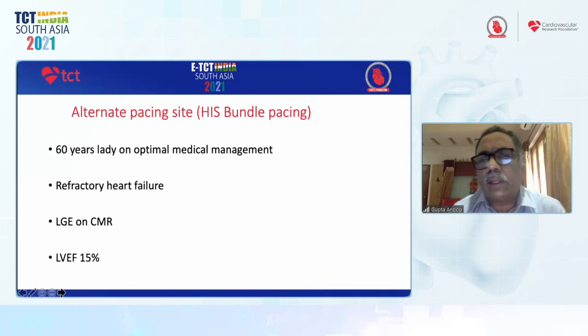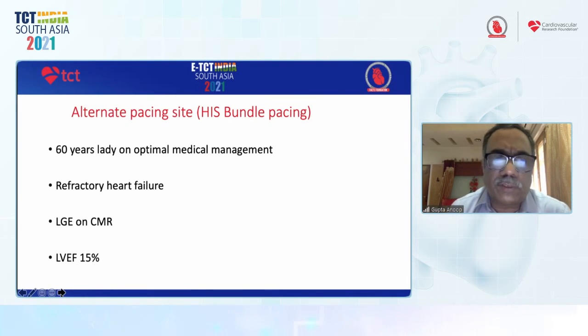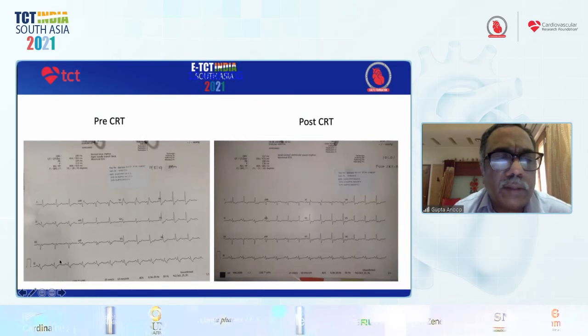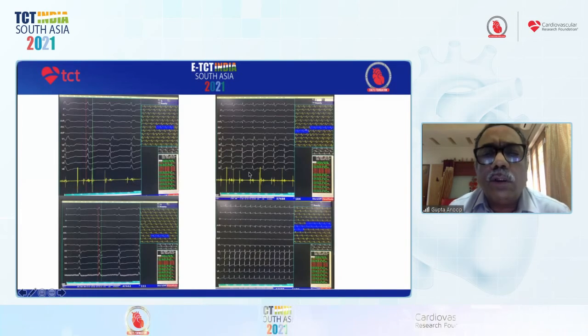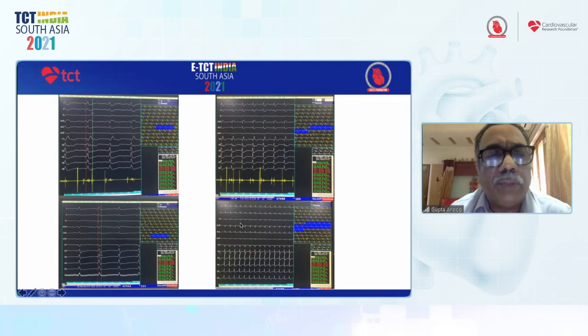So one case, again, this was a 60-year-old lady, refractory heart failure. There was a late gadolinium enhancement on cardiac MRI, LV ejection fraction 15%. So obviously a candidate for dual chamber ICD. So we thought, since this lady had an underlying right bundle branch block with some radial strain and left bundle, we decided to put in His bundle CRT, and you can see the ECG after implantation was pretty good. And on table also, with the His bundle pacing, the QRS narrowing was remarkable. It was less than 90 milliseconds.